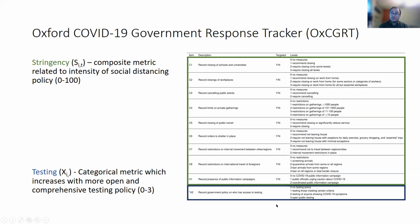So this stringency index is a composite of many of those social distancing policies, whereas the testing policy is not a number of tests performed in a country on a given day or week, but whether they had no testing policy, whether they had very limited testing being done, or whether there was open testing to the public. So it was really a categorical variable from very limited testing at a 0 to widely available and accessible testing at a 3.